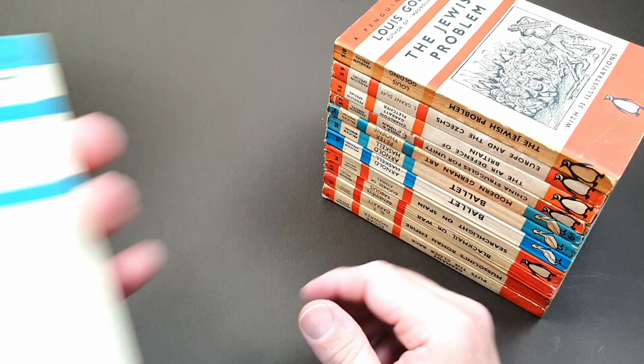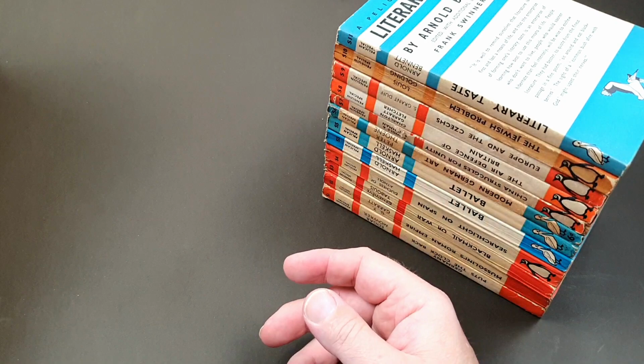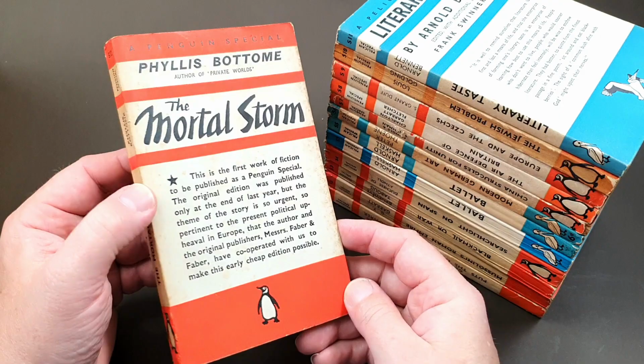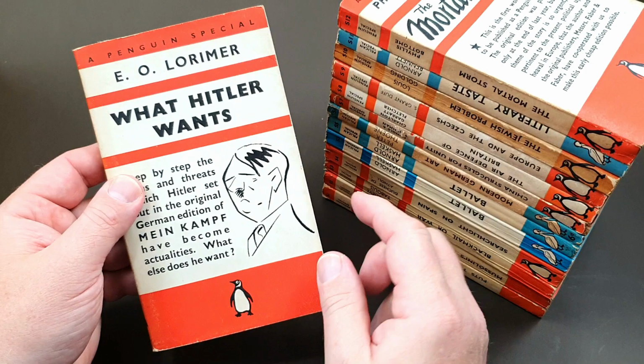I don't want this video to go on for hours, so I'm going to fly through these a little bit quicker now. So book 11, Literary Taste, because we've got some fantastic ones a little bit later on. Book number 12 here is Mortal Storm. Still quite thick, robust books, these, as you'll spot. Number 13, What Hitler Wants, with a little caricature of Hitler there.